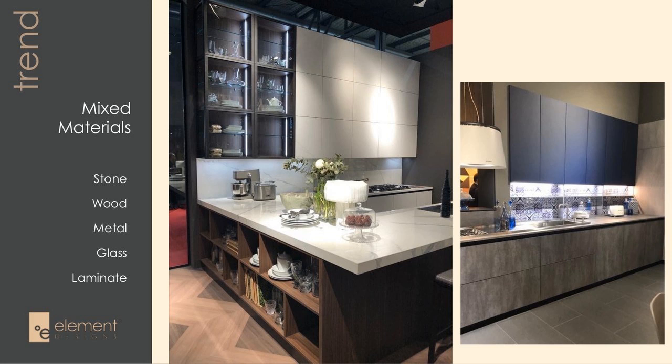So here we're looking at a kitchen on the left-hand side, which uses warm wood finishes as the base. The upper cabinetry creates an interesting grid effect while combining metal frames, glass, and white matte surfaces which carry the eye upward and create a lot of storage space. The white marble countertop really ties everything together.